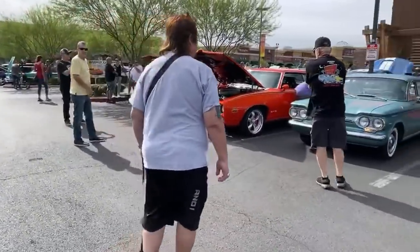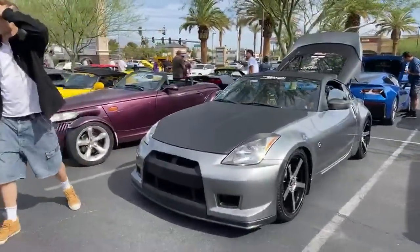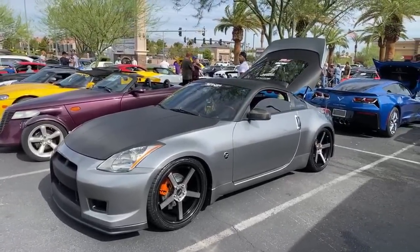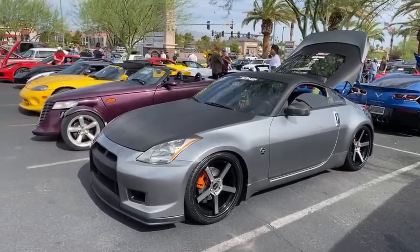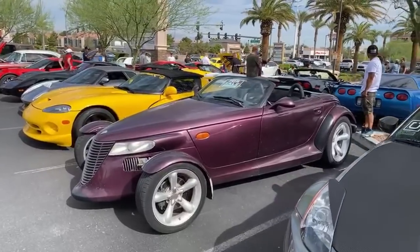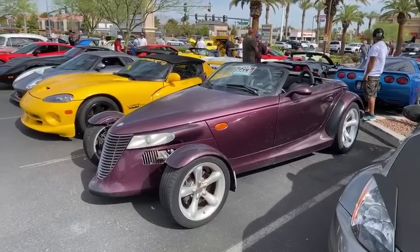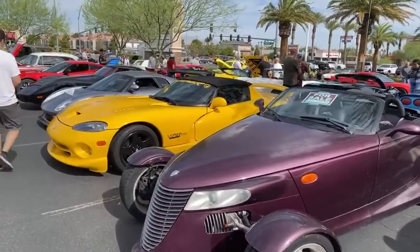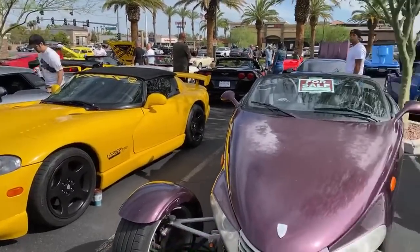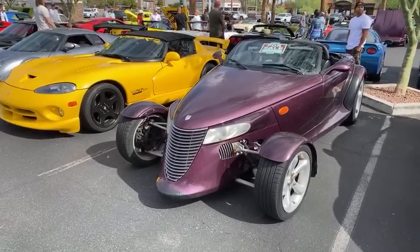We got a little Nissan. Anybody like the Zed cars? How about the Growler, the Prowler? Boo. All right, how about the Viper? Prowler's kind of cool, man. It was a good idea. I don't know how well they executed it, but it was a good idea.